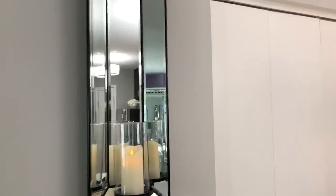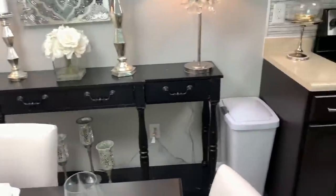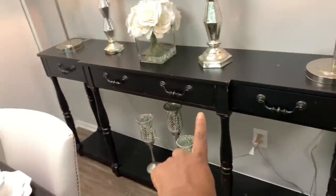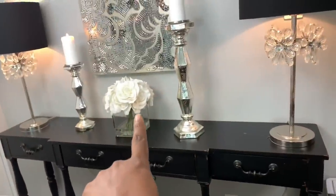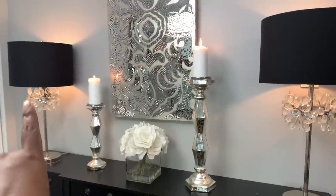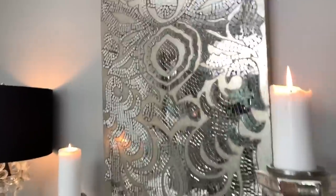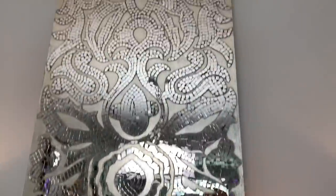Alrighty, and then my stand back here. Someone told me in the comments before, hide your trash can. For what? Like, everybody has a trash can. I should have got a stainless steel one, and I will get one. But yeah. And then, so this $80 Facebook Marketplace, great deal, it was brand new. Burlington vases, $50 for the flower, Home Goods. Candle holders, Home Goods. The lamps, those were Home Goods. $120, I want to say. And then I had this gorgeous piece, mirrored mosaic panel, and that comes from Pier 1, and that was $200.